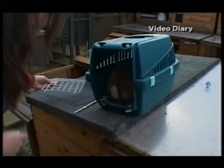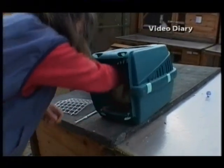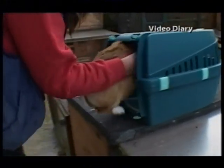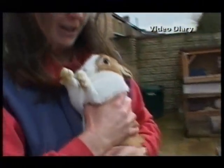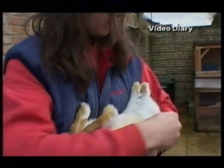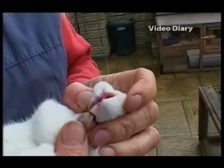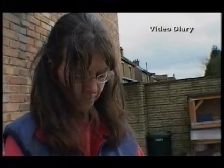And we've got a little Dutch female. I'm thinking she's got a dewlap at the front, so it probably is a female. A little bit tense, this one. A bit like a coiled spring, actually. You all right? Let's just see what you are. Yes, it is a female. Let's have a look at your teeth. But at the moment seems all right.